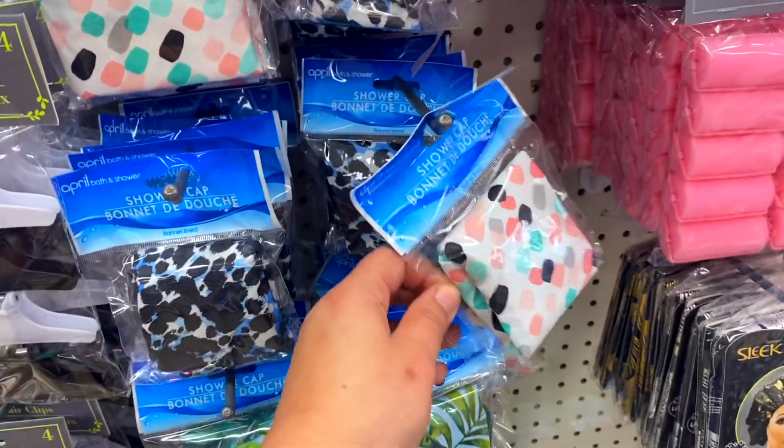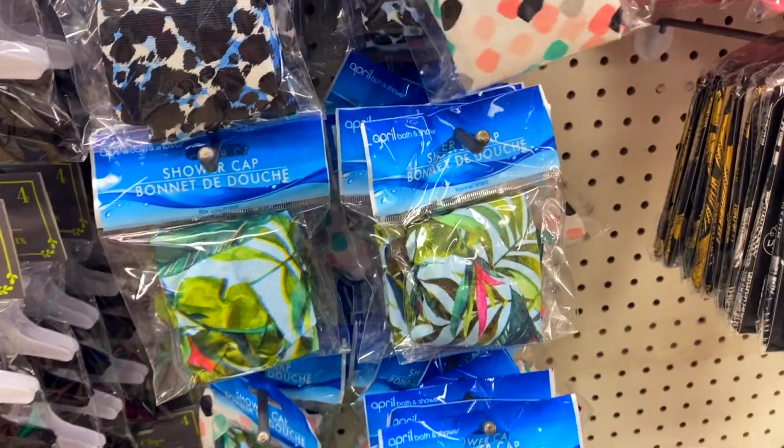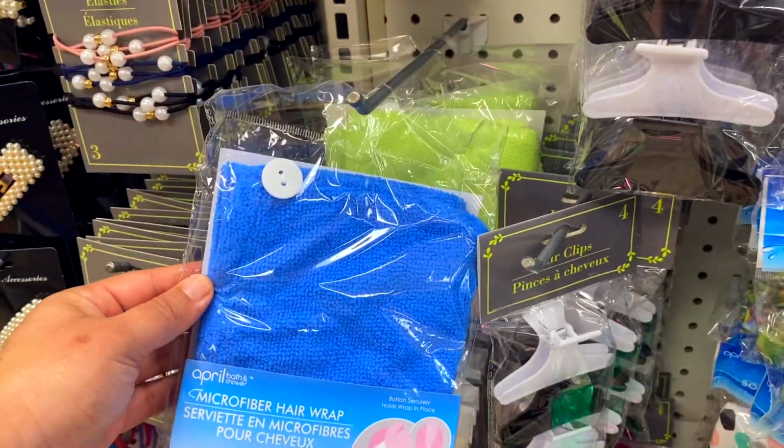These are new shower caps. You could put those in like a little gift basket. I think that'd be cute. Microfiber hair wrap.